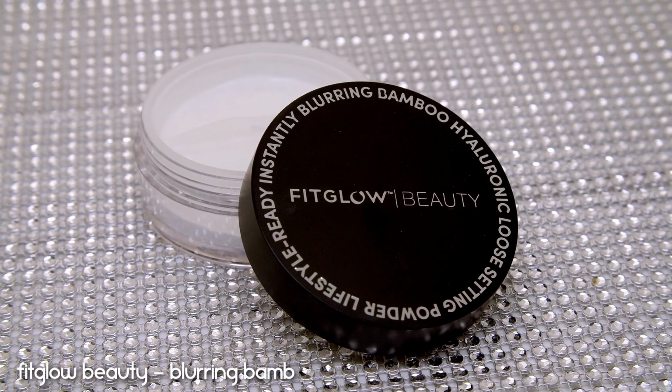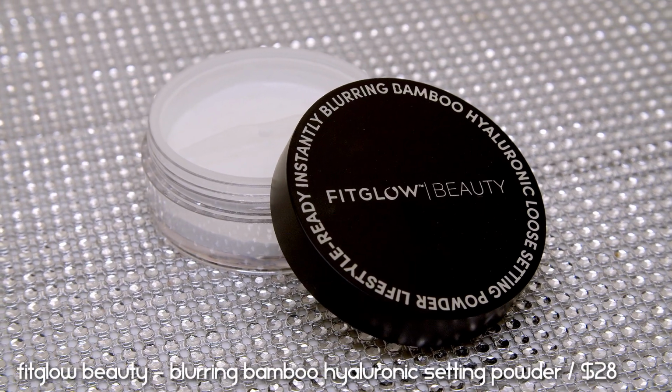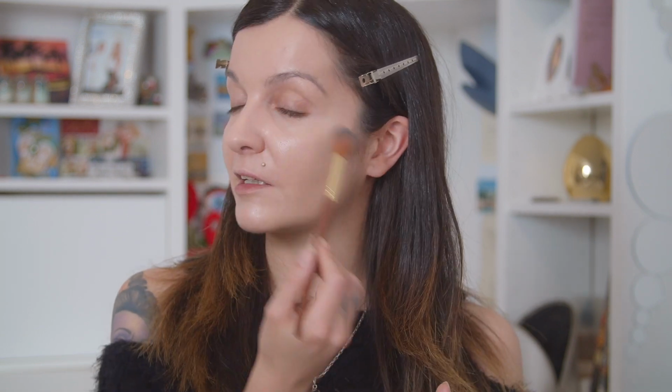So my concealer is blended out, so what I'm going to do is use a pretty strong mattifying powder, the Fit Glow Beauty Blurring Bamboo Hyaluronic Setting Powder. This one does contain some bamboo silica. It's a beautiful powder. It's blurring, it's mattifying, it's such a finely milled, amazing powder. So let's do one side of my face first, and then let's do the comparison, because I feel like this powder is gonna save the day.